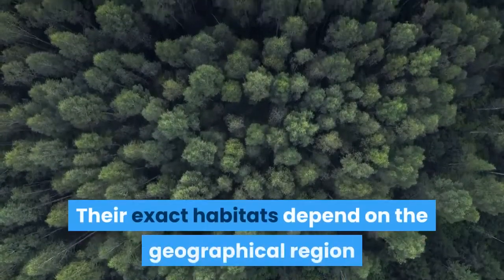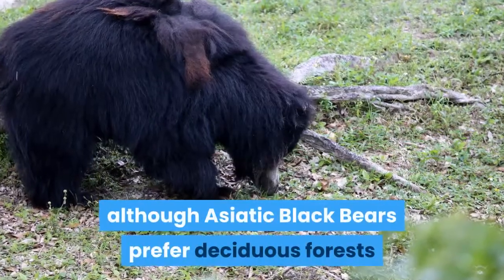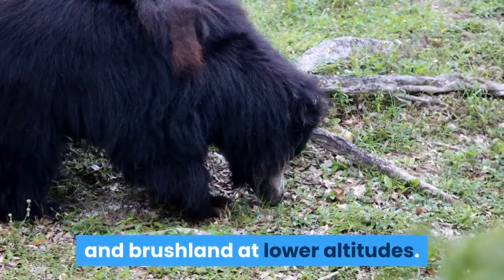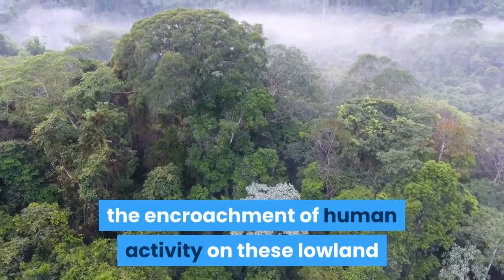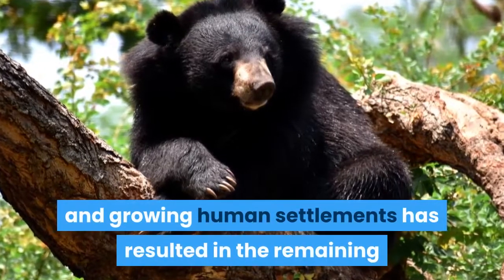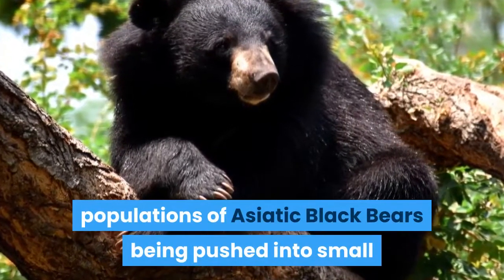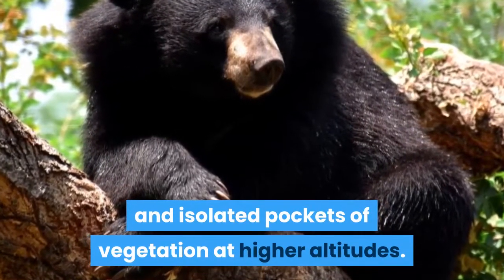Their exact habitats depend on the geographical region where they are found, although Asiatic black bears prefer deciduous forests and brushland at lower altitudes. Despite this though, the encroachment of human activity on these lowland regions from increasing levels of agriculture and growing human settlements has resulted in the remaining populations of Asiatic black bears being pushed into small and isolated pockets of vegetation at higher altitudes.